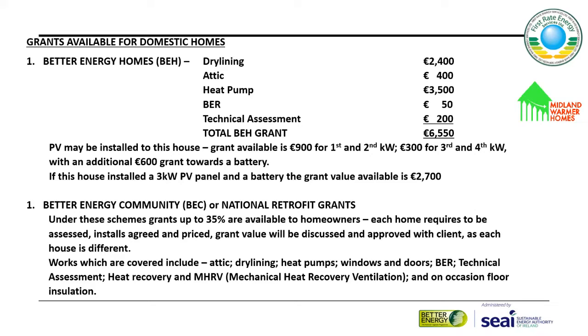Each home requires to be assessed, and the installs would be agreed and would be priced out to meet the demand that's required in that house. Now, the grants are specifically worked around the 35% of the cost of that measure. And the works that are covered are your attic. On this house will be attic, dry lining, heat pumps, windows, doors, BER, technical assessment, heat recovery ventilation, and on occasion floor insulation.